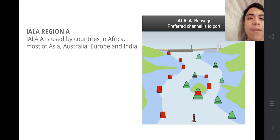So in IALA Region A, IALA is used by the countries in Africa, most of Asia, Australia, Europe, and India. As you can see, at the port side of Region A the buoy is color red and the starboard side is color green.